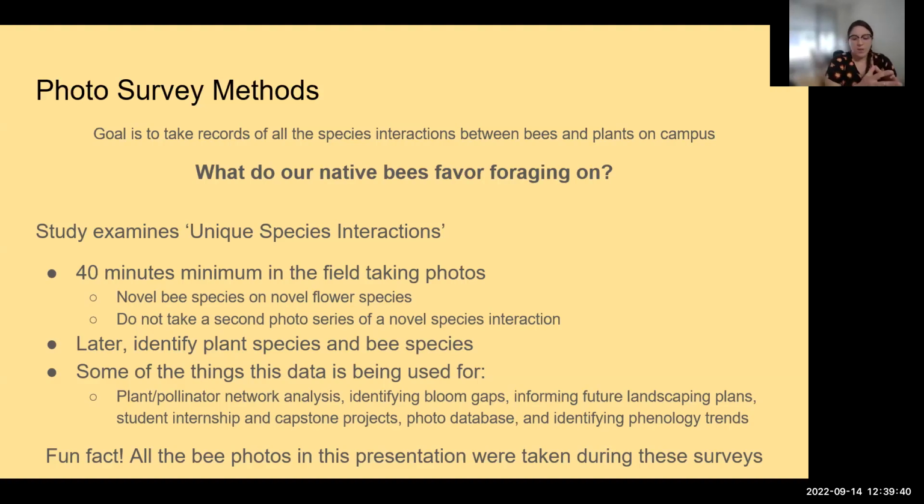So if I see a bee and it visits a daisy, and that same bee goes and visits a daffodil, I will take that picture of that same bee. But if a friend of that bee of the same species goes and visits a daisy, I won't take that picture because I already have a picture of that species visiting a daisy for that day. So pretty much what I'm looking for is just trying to find whatever is out, looking at the plants that day, whatever they're eating. I just want to know what they're munching on.